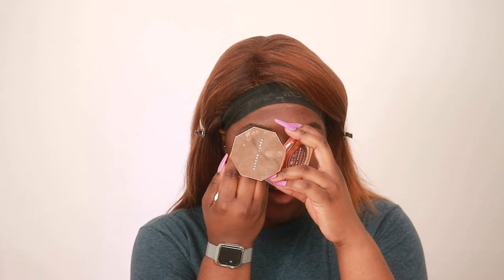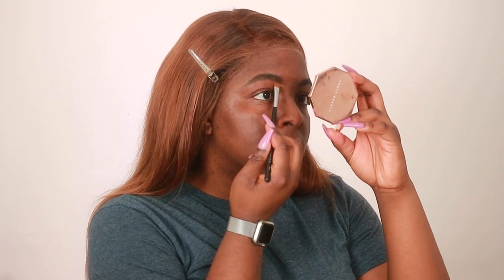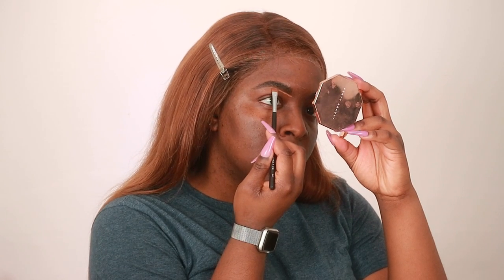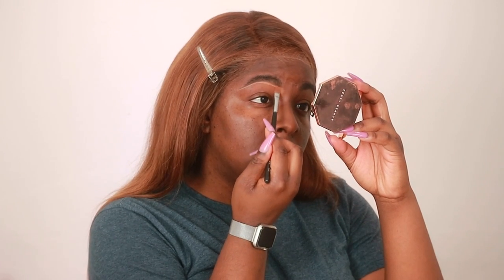All right, so next I'm gonna fill in my brows. I'm gonna be using my Fenty Beauty Brow MVP Ultra Fine Brow Pencil and Styler in the shade Soft Black. Her brows, yeah, they're kind of straight, I think, right? Girl, it's my face. I'm losing my patience here. Yeah, she has a straight brow, but we're not cutting the edge. I'm not doing that, you feel me? All right, so now I'm going to carve out my brows, making them kind of straighter.